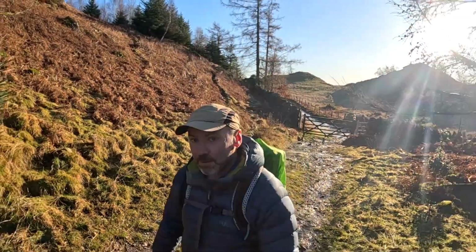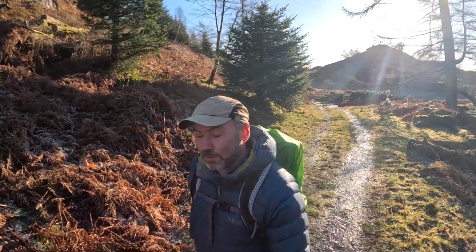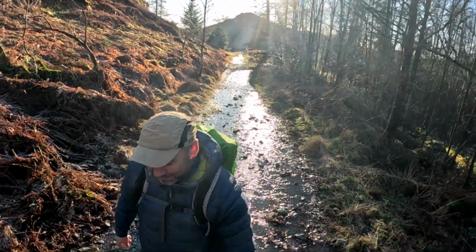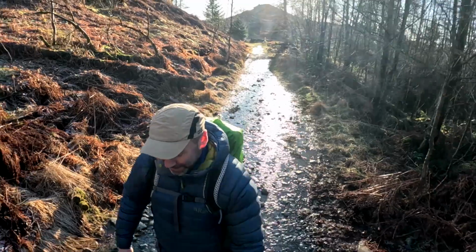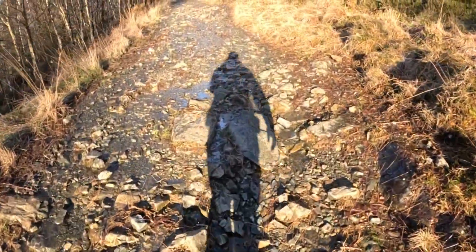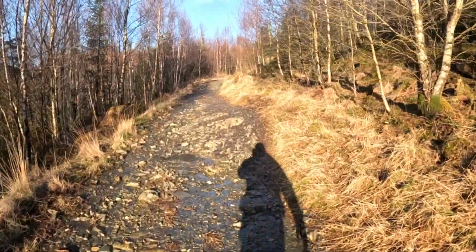The bit I've just entered now, it's called the Iron Keld Plantation. So a little bit woody for a short period of time, and we'll be heading our way up to Black Crag. The path remains like this, you can see under my feet. It's quite wet today, but it's not always like that, I promise you. You can probably tell by my shadow there, we weren't far off the shortest day of the year.